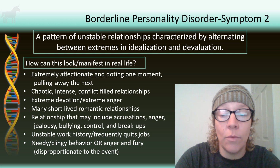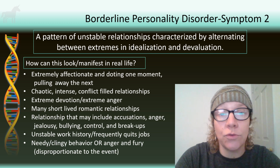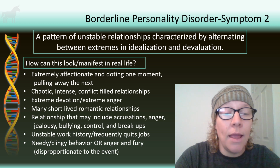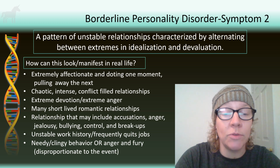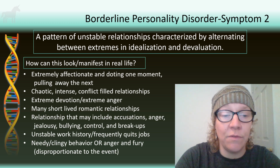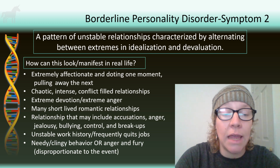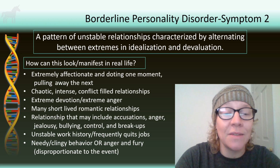And again, these can be romantic relationships or otherwise. From extreme devotion to extreme anger, or many short-lived romantic relationships. And this can also mean a lot of on-again, off-again romantic relationships, or maybe even friendships too, or even family relationships that tend to go from periods of not speaking to periods of being fine. Relationships might include accusations, anger, jealousy, bullying, control, and breakups.